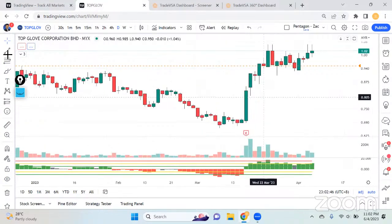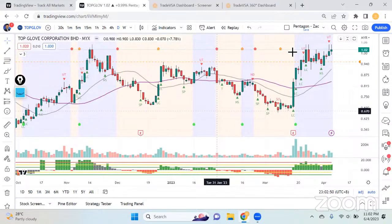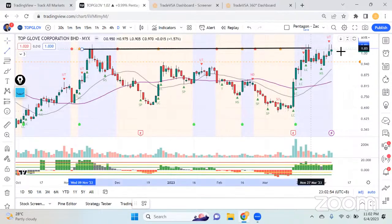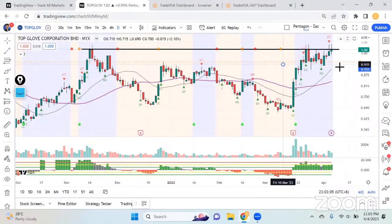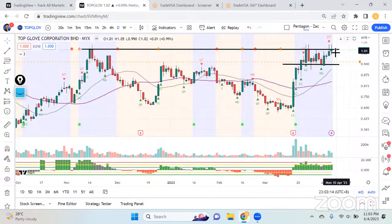Here it's still at the strong resistance. Yesterday the UT was a bit disappointing. This morning I think it traded lower as well, so I thought it was going back to the NS area. But after lunchtime, or towards the closing, they tried to push to 105 but still could not break through. I think we'll probably still see a little bit of sideways here, but volume today is still okay, which I think still gives a chance to see a follow-through.